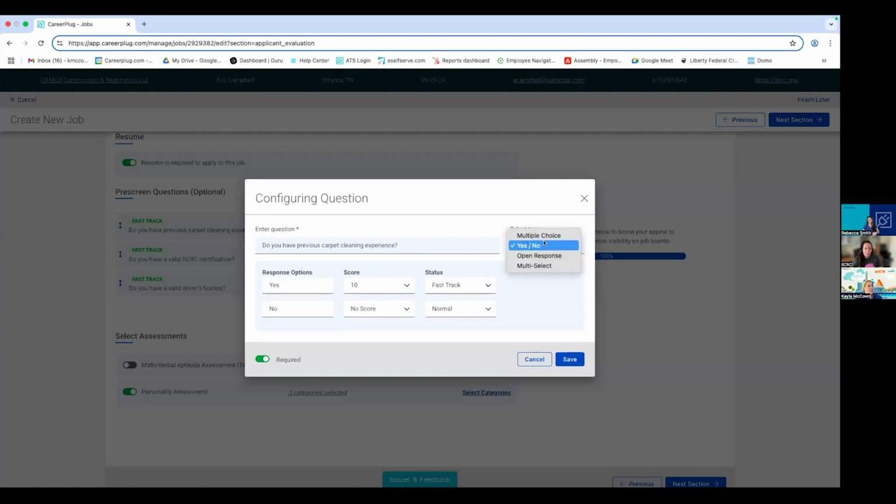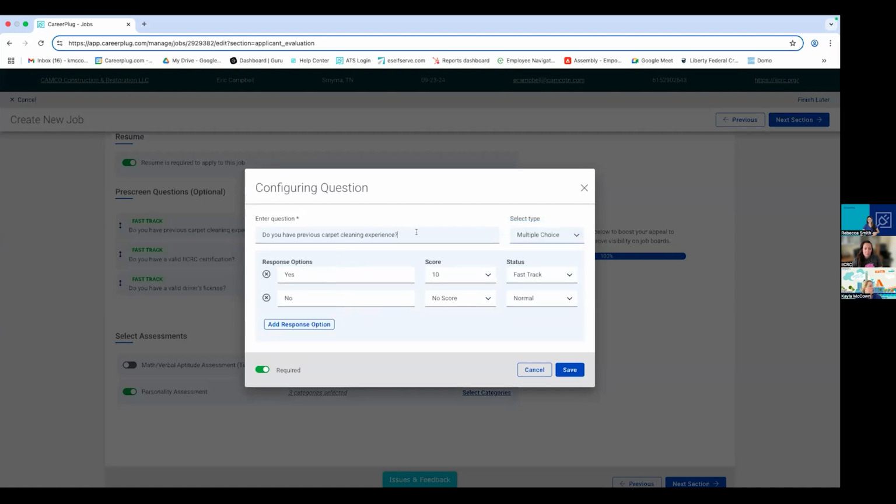You may want to come in and say, hey, I'm actually going to make this multiple choice and change it to how many years of carpet cleaning experience do you have? Maybe you're willing to train that person. And so you don't disqualify them if they're 0 to 1 years, but you just rate them lower because you know you're going to have to spend money, energy, and resources training that person. And so we can ask questions that help us get around people not uploading the resume by using the pre-screen questions coming in.